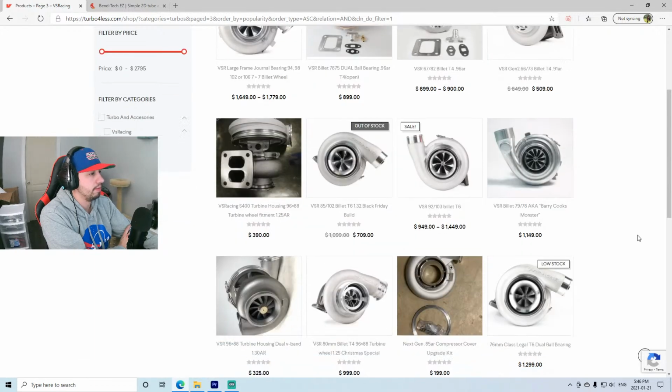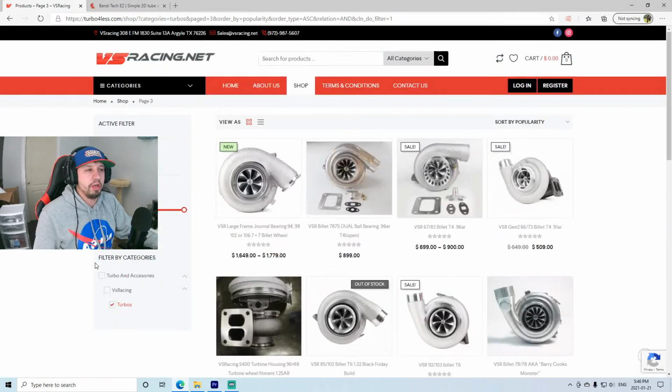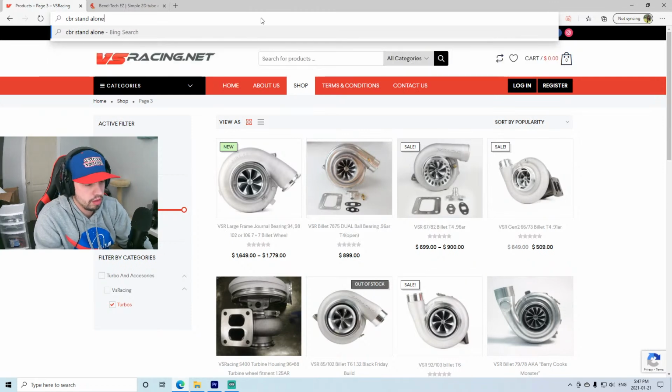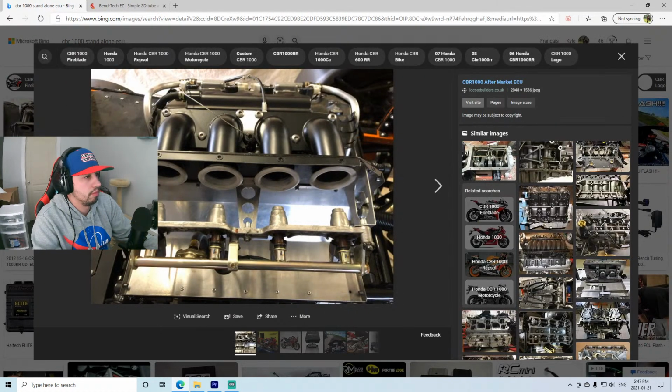$67.82, holy. I like this one if it didn't come in a cast wheel. A 68 with T4 housing on it. I'm looking up engine management. Oh yeah, CBR. Oh, look at that intake. That's nice. It's a weird, oh, that's the secondary injectors.